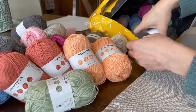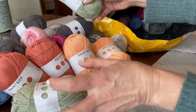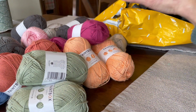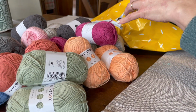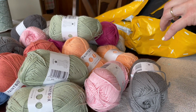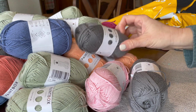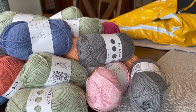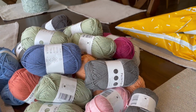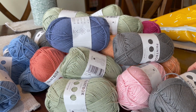And of course, more gray because I want to make more little animals. More of that color. I swear there should be a soft yellow in here. There is not. Maybe they're out. So it's all the same, multiples of the same color. Lots of yarn, lots of animals to make. I'm excited to get started on some different ones.